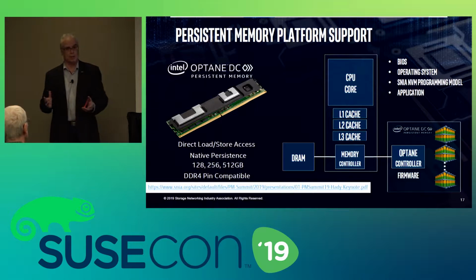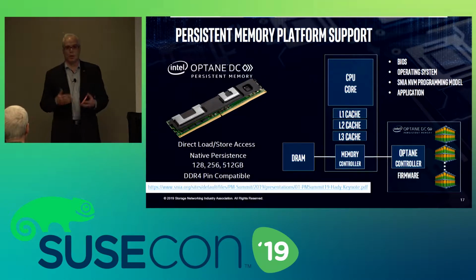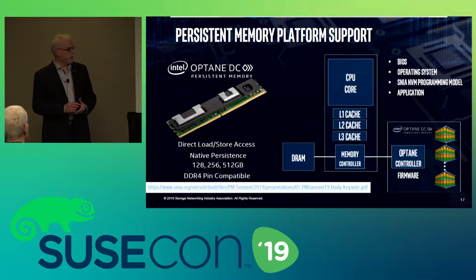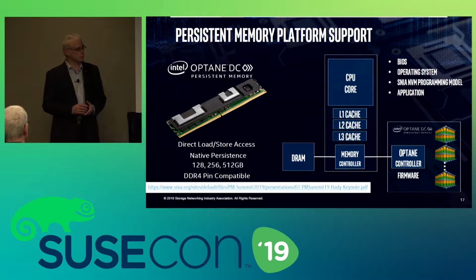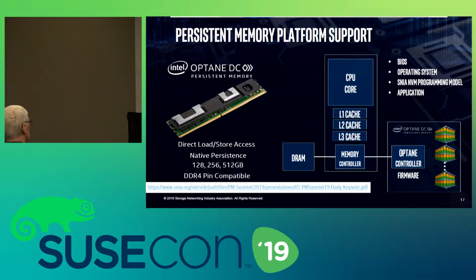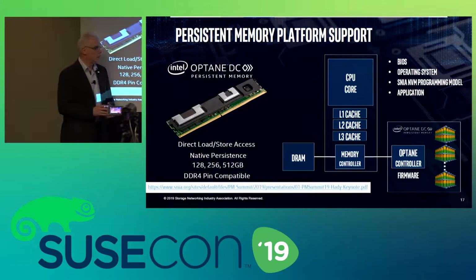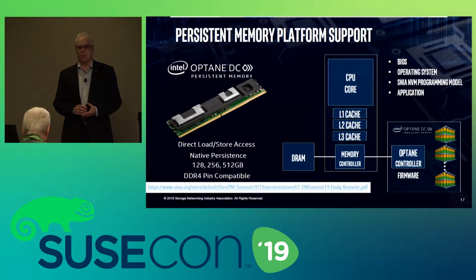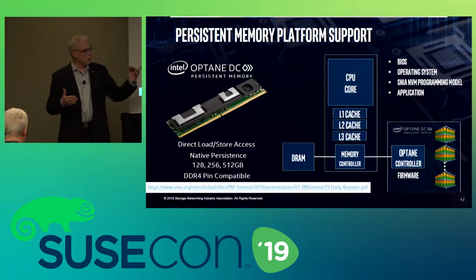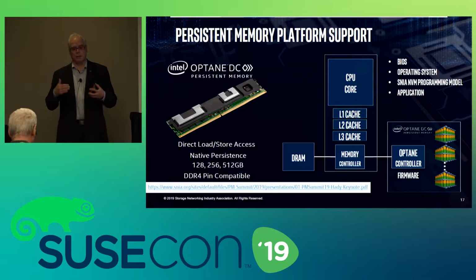As you can see, this is a DIMM which will fit in every server which is able to host a Cascade Lake CPU with also DRAM modules. The available capacities will be 128, 256 up to 512 gigabytes. As you can see, behind the memory controller there will be the regular DRAM as well as the DCPMM with the OPTANE module, and the OPTANE controller will ensure that the operating system doesn't have to take care of wear leveling. The controller on top of the module will ensure that this module will do its job for at least 5 years.